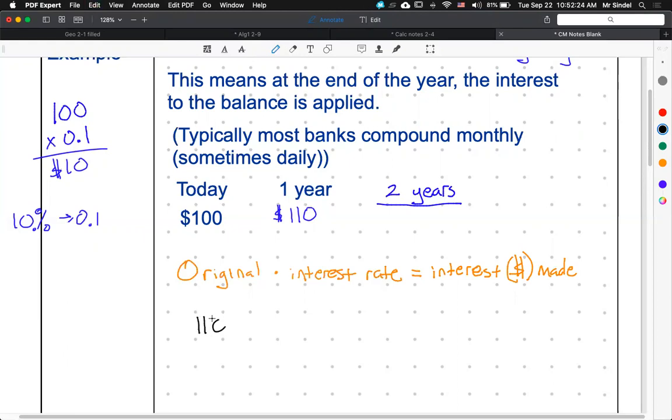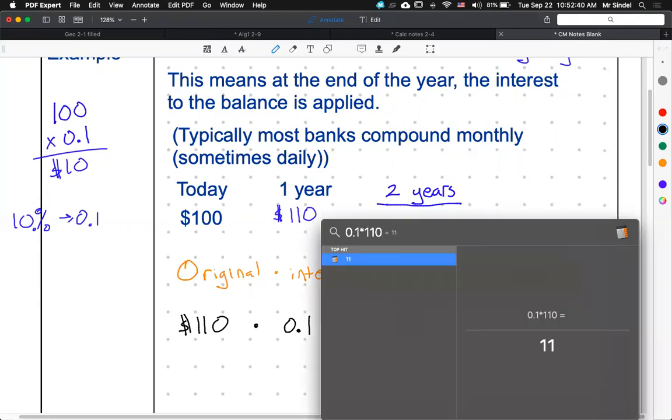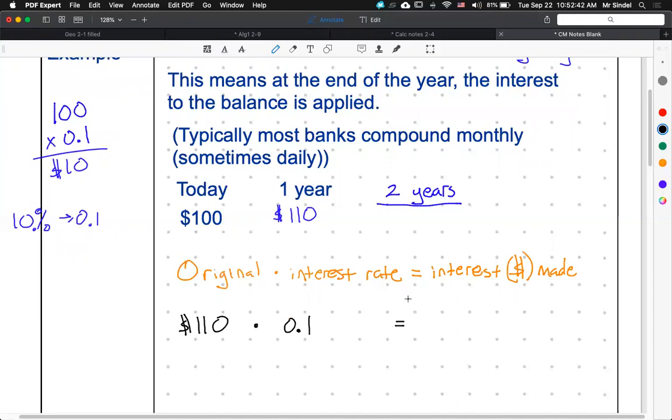$110. We're going to multiply that by the interest rate, so by 0.1, and that will mean that the interest that we've made is, in Spotlight Search, to the rescue, 0.1 times 110. We've made $11 in interest. And if this sounds unfun to you, like, this is so dumb, $11, you're only starting with $100. Like, if you want to play with this, what if you have $10,000 in your bank account? Think in the future. You're going to have a lot more money in your bank account than just $100. These numbers are going to be kind of big. Okay, so we've made $11.